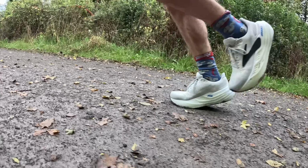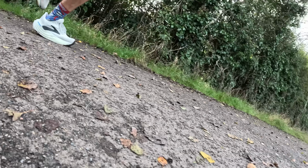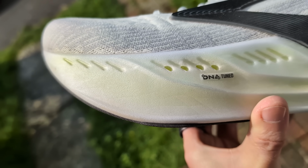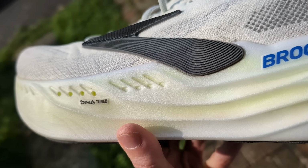It does feel like it's a little bit more responsive. It feels like there's a little bit more energy return in it. A nice heel to toe transition. I'd say this is more in the easy world than something like the Superblast 2, but I think it's getting more towards those sorts of shoes where you might want to pick up the pace a little bit if you're doing longer runs. Fantastic for easy sessions, fantastic for comfort.